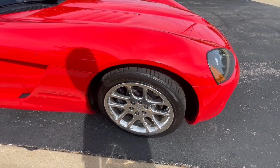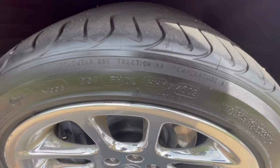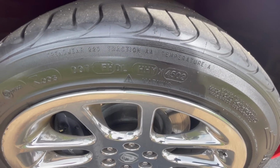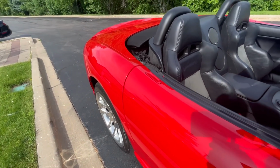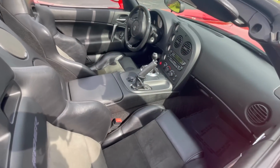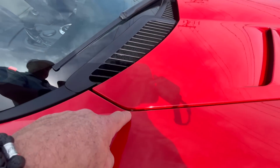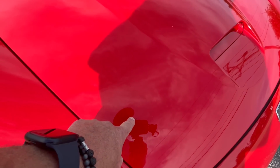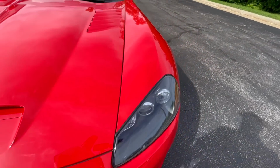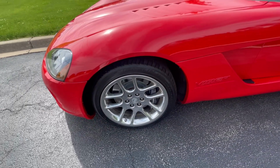And the date, where'd the date go? It was like one of the last weeks, right there. 4502, 45th week of '02. But the paint is really, really in good condition. She sat in the garage for a long time, driven just every once in a while. There's a couple of little bitty things, like maybe right there. There's a little dinger right here. I don't want to burst his bubble. No, he knows about these. He knows about those. They're minor. I could fix those up. You'd never know.